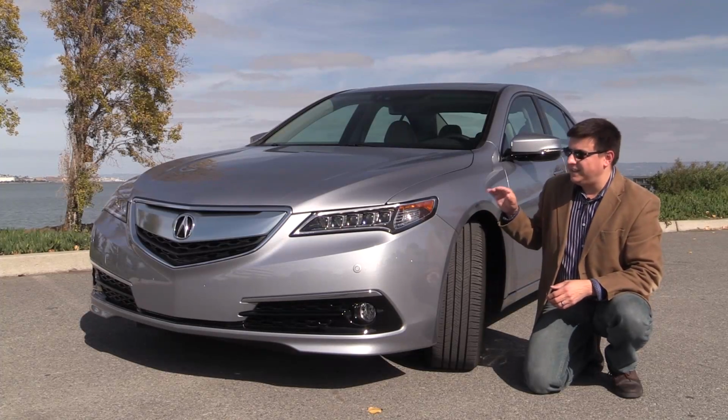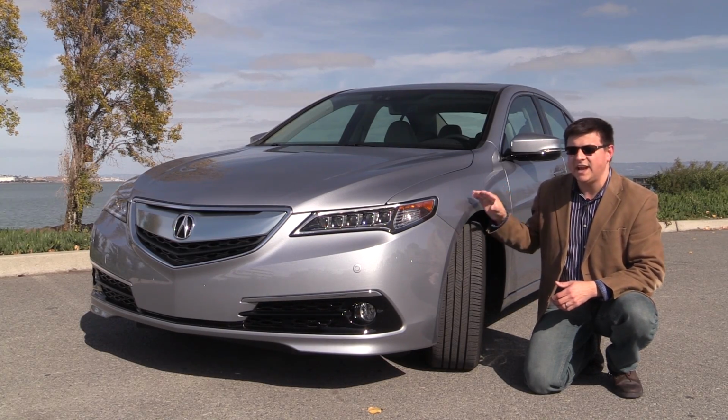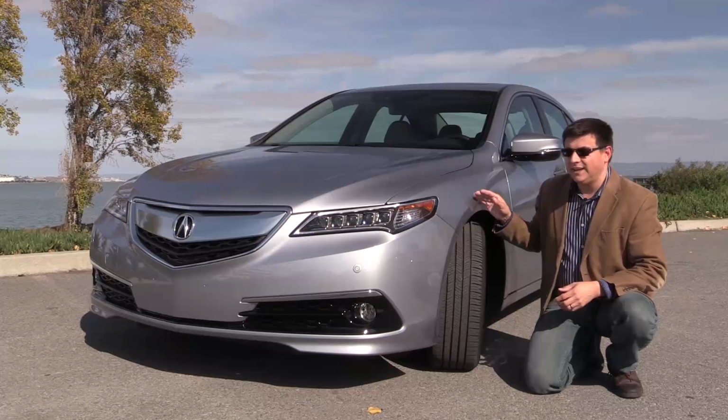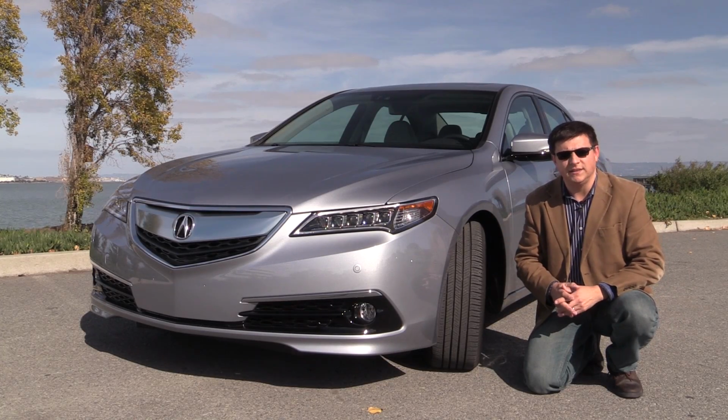Now, keep in mind that the Lincoln does not have a torque vectoring rear axle in the all-wheel drive system, and that's really what sets the Acura super handling all-wheel drive system apart. Despite that, the Lincoln MKZ handles a little bit better in my tests, but the TLX actually feels better while it's handling. They're very well matched, and they're both very well balanced sedans.